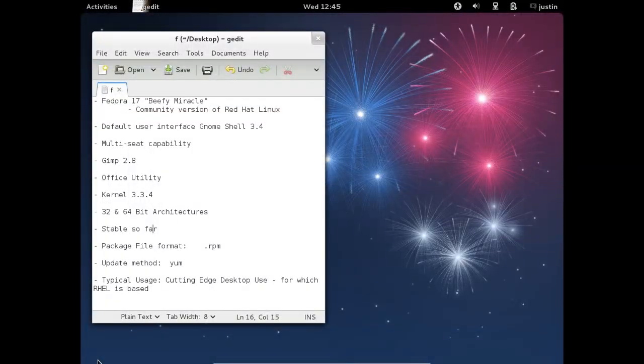G'day YouTube. This is a quick overview on the Fedora 17, codename Beefy Miracle, that's just come out recently. Now I'll just talk a little bit about the features of the new one. Now of course it's the community version of the Red Hat Linux, as you see there.